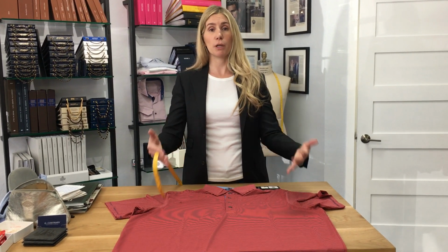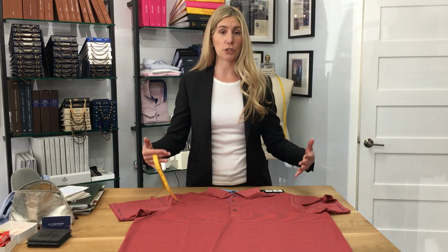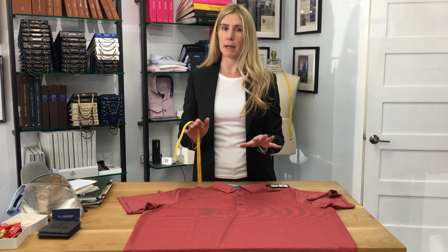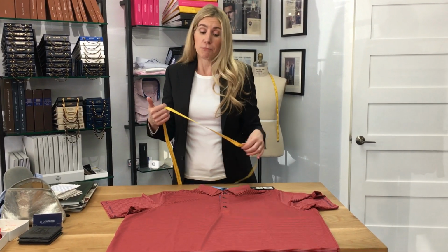Sometimes brands think just because you have a large chest, like 55 inches or 58 inches, then you have huge shoulders and a huge stomach, and that's not always the case. So this brand does a really great job of balancing the proportions of the different fits and grading appropriately. So I hope you found that helpful.